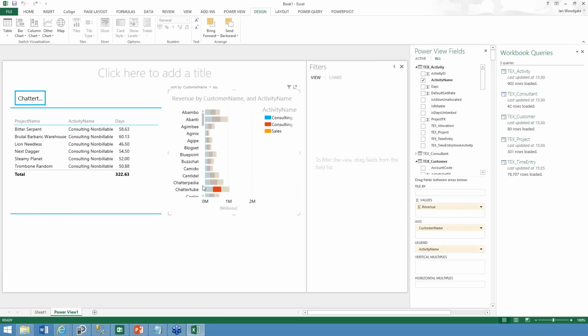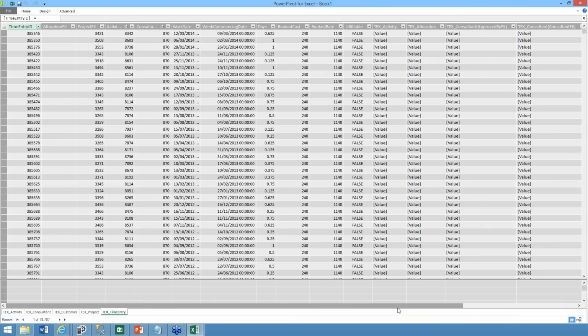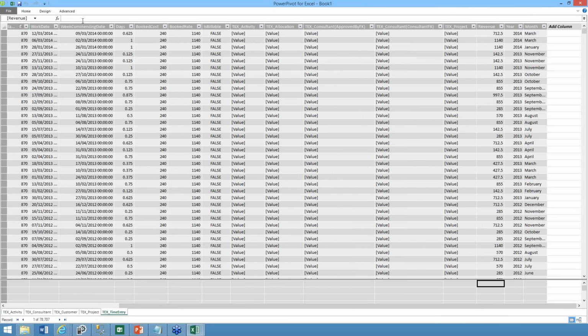One thing I forgot to do actually when we were in Power Query is I didn't create a KPI. So let me just flip back quickly to Power Pivot, and we'll do that now. So go back to my data model. Let's say I want to create a KPI, which is my average bill rate. I can do that really easily here. Just come into my revenue column, just enter what the formula is. That's the sum of the revenues divided by the sum of the days. That's right.